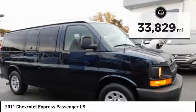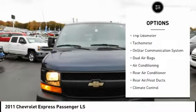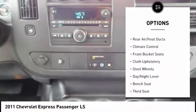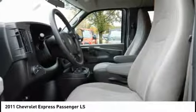Here are some of this vehicle's great options: air conditioning, dual airbags, AM/FM stereo radio, climate control, premium sound system, trip odometer, power door locks, tachometer, cloth upholstery, front bucket seats.